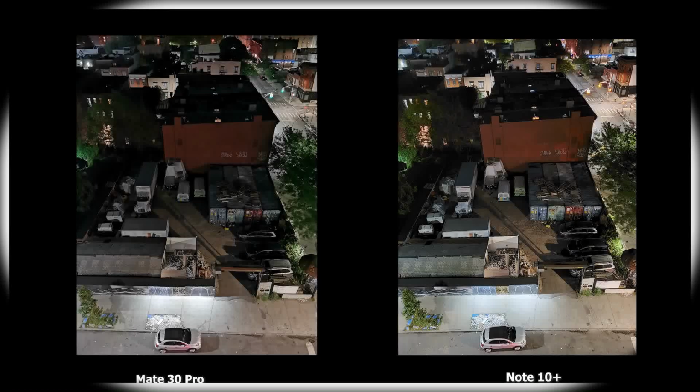Again, it was really dark, so I didn't expect it to do too well, but it did well enough. The Huawei has turned the sky into a little purplish haze, so to speak. The Galaxy is green and dark, kind of just letting you know it's dark. So I would say the Huawei still does a better job here. Now this shot here is one where the Galaxy does a better job in representing this whole image.